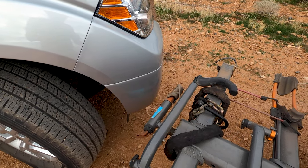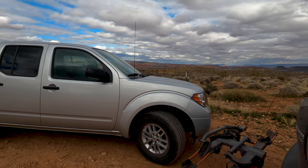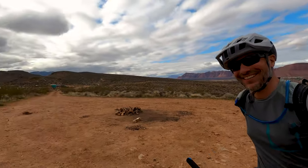Dude, that's some precision driving right there. I think the rack would have been okay. Your rental truck would have suffered. We're gonna get rockwood, dude. You're gonna go out and check out Barrel Roll, guys. Oh, you're gonna go ride it, dude. That's wicked hot, dude.